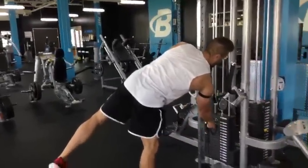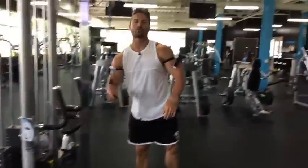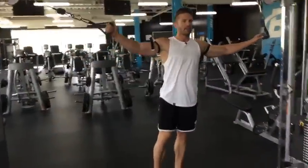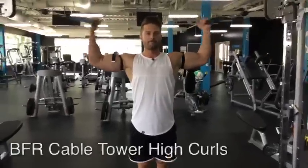We may even go a little lighter than that. Let's go a little lighter. 20 reps is a lot. You're not gonna do as much weight as you normally do here. The key with blood flow restriction training is you actually do less weight and accomplish more. 20 reps.